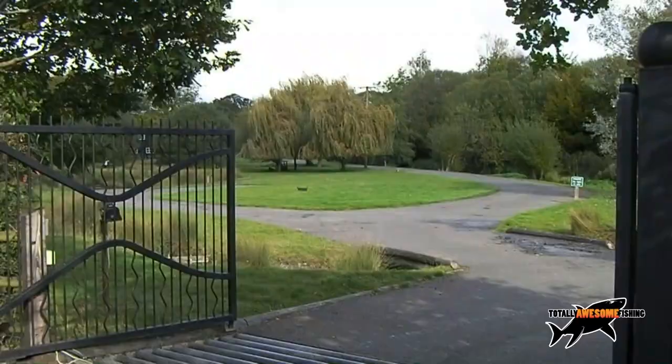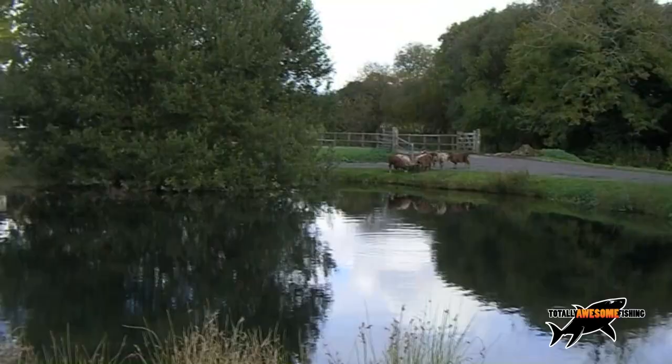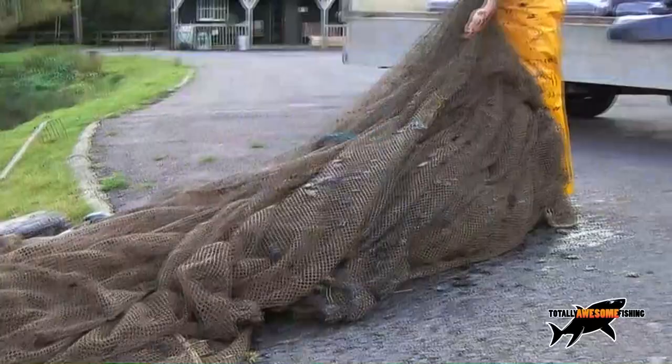Let's check it out. Sutton Springs consists of two venues, one of which is a day ticket water that offers fly fishing in a clear water lake for quality monster brown and rainbow trout. The minimum stock size is 10 pounds. 20 pounders are common, and larger fish are available for anglers wanting to stalk individual big specimens. And how big do they grow? According to their website, the largest caught to date weighed a mind-blowing 37 pounds 2 ounces.